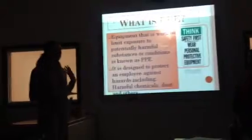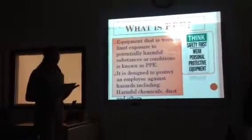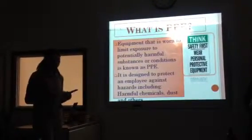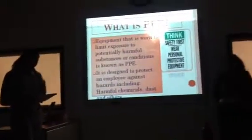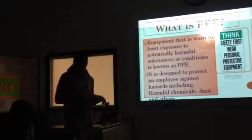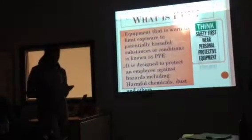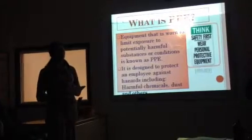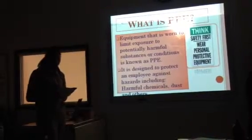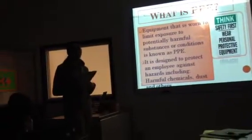So PPE refers to personal protective clothing, for example, goggles, face masks, and any other garments that are designed to protect the wearer's body from injuries. The hazards presented include physical, electrical, heat, chemicals, biohazards, and airborne. The purpose of PPE is to reduce the employees' exposure to hazards, and PPE is needed when there are hazards present.